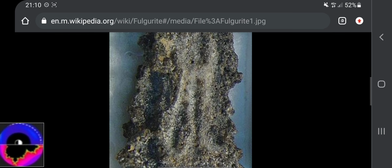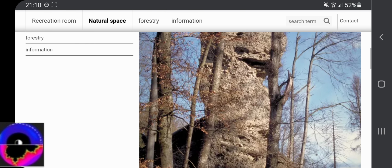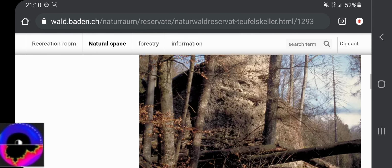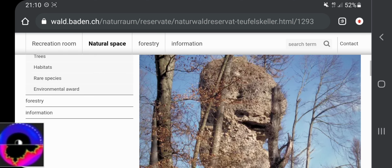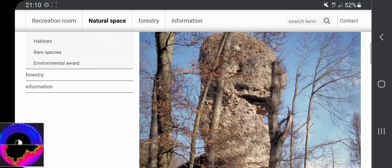So that's a small one. I think you can take it in your hand. And that's the big one, which is probably some 20 meters high or something. Really close to the oldest and most mineral-rich thermal baths in Switzerland. Huge fulgurites.